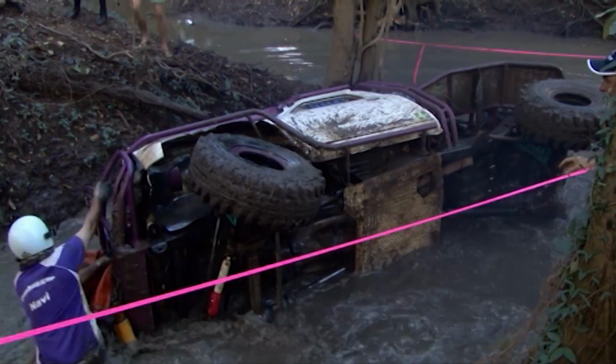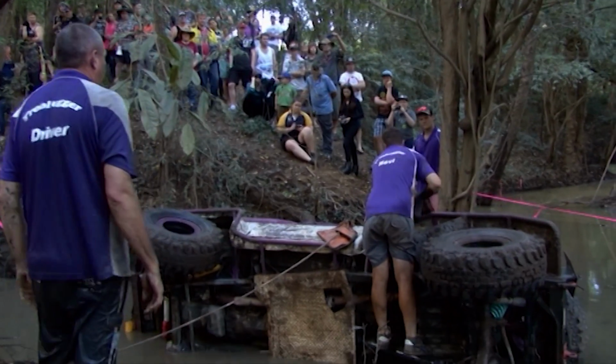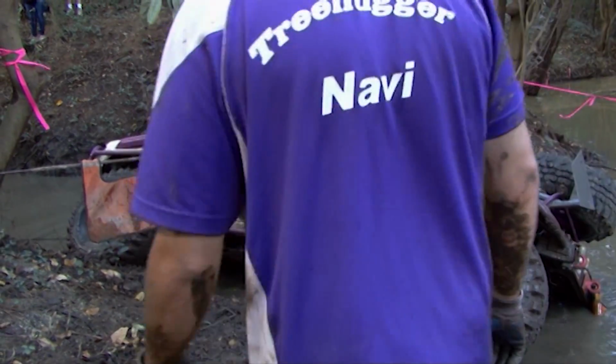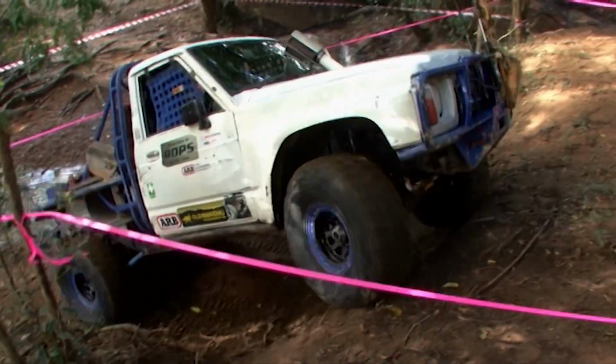Yeah, never like to see rollovers. It's pleasing for the crowd, I guess, but the guys did actually roll into the water. Thank God they rolled into the section that wasn't all that deep. So yeah, there was no harm done and no injuries. Lucky you didn't go under, really. Oh, got a bit of a swim in. Seatbelt came off pretty quick anyway.